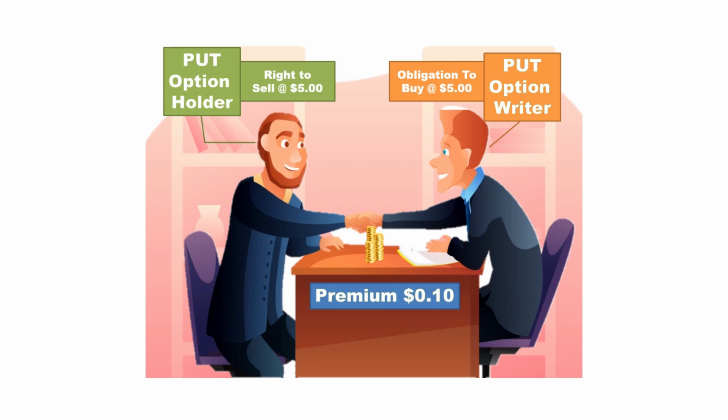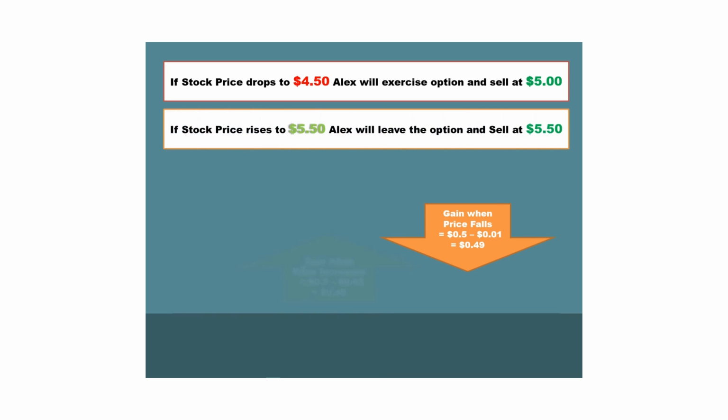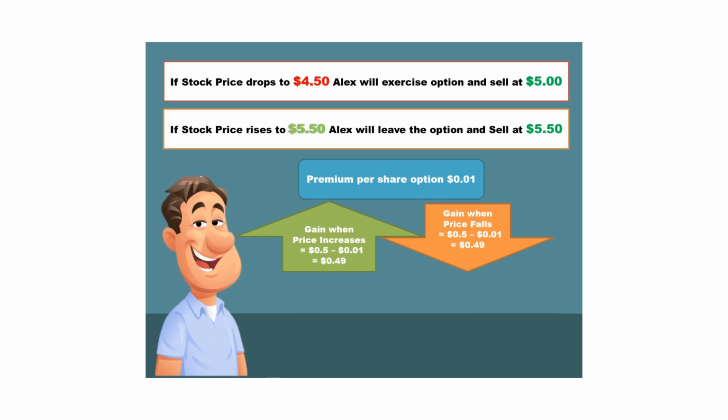Now let's see what happens if the price of share falls or rises. If the market value of IBM share at option expiry date falls below $5, Alex will exercise the option and the writer has to buy the share from Alex for $5. But if the market value of IBM share increases to $5.50 at the option expiry date, Alex will not exercise the option. Because it is a right, not obligation, Alex will sell IBM share in open market at $5.50. So it's a win-win situation for Alex.